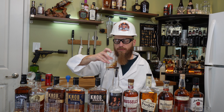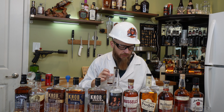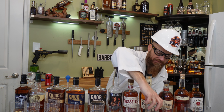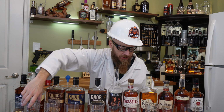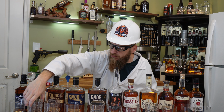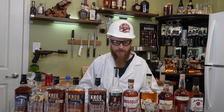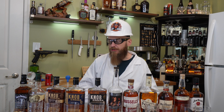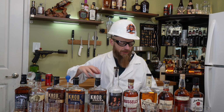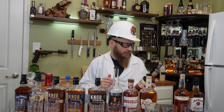Give Whistle Pig a swirl and a taste. That has the same weirdness that the Buffalo Trace gave me. They're almost identical. For some reason the Buffalo Trace isn't as bad as it was before, and I've not had that much to drink to make a bad alcohol taste good. So I don't know if it's just mellowing out as it's sitting there. But we'll see if any of the others got better as they sit there longer too.